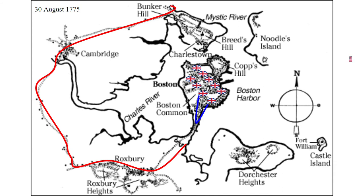So, 30th of August, 1775, the British made a surprise breakout. They sent, basically from here, and again, they set fire to basically now another building, and they turn around, head back.